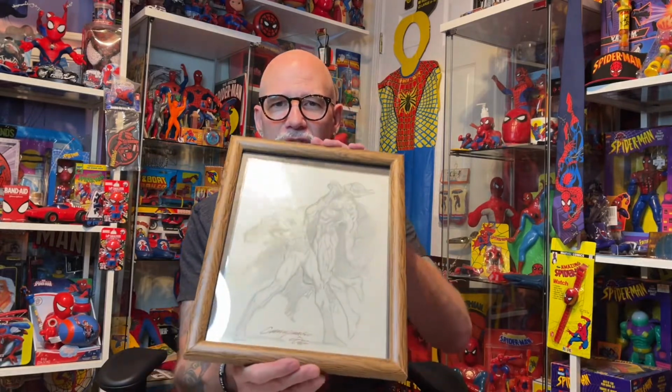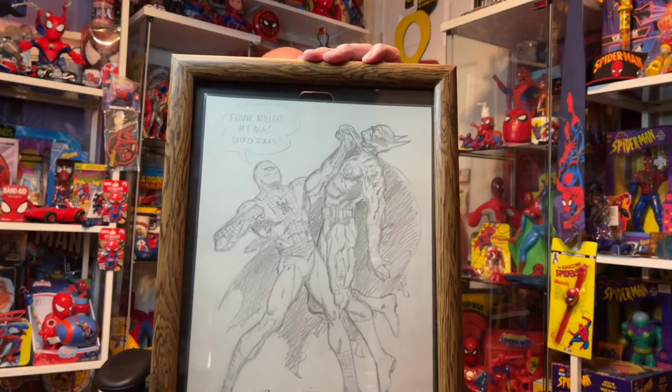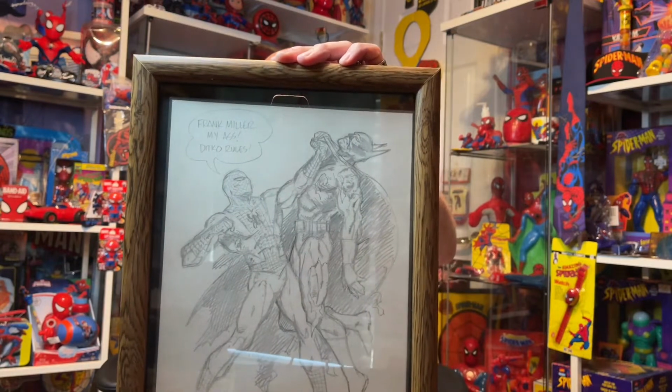Hey, here's another one. This is probably one of the first pieces that I had done. This is done by Chris Warner. It's Spider-Man lifting Batman up after having beat him to a pulp. And this is a great one. This is 1988. So this came a long time ago, but this is just awesome. Frank Miller, my ass, Ditko rules. How fun is that?